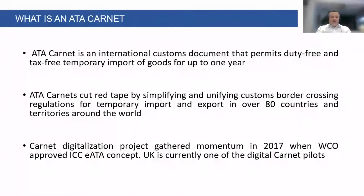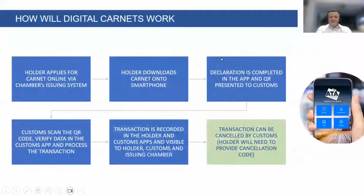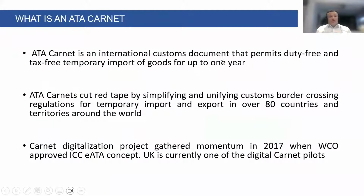In terms of ATA Carnets, hopefully we all know this. ATA Carnets is an international customs document which permits duty-free temporary admission of commercial samples, professional equipment, and goods for trade fairs and exhibitions, and each carnet is valid for 1 year from the issue date. ATA Carnets cut red tape by simplifying and unifying customs border crossing regulations in over 80 countries and territories around the world.